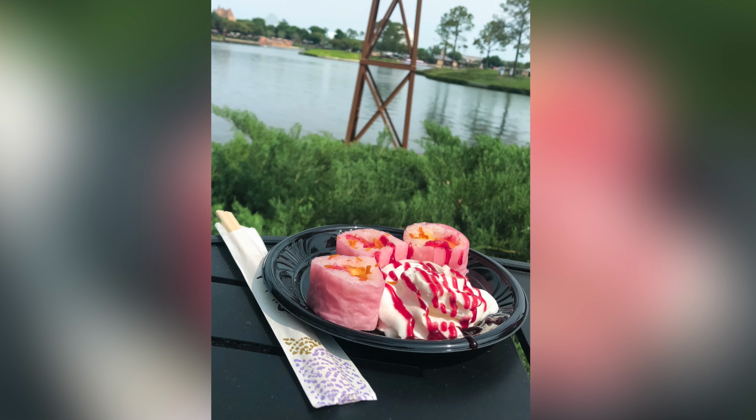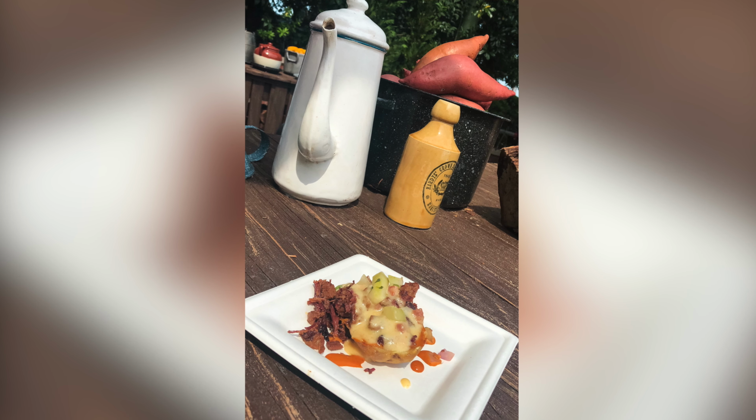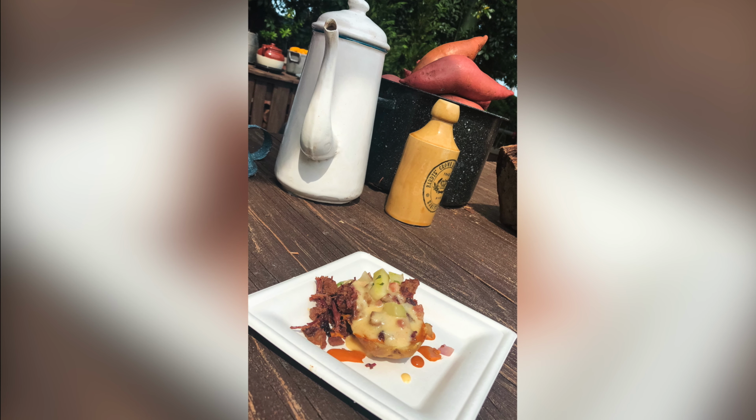And we couldn't go past the American Adventure without going to the smokehouse and getting some shredded beef brisket. I got this for myself, not really my wife's forte, so I ate this by myself, and I ate it fast, quick, because it was so good. It comes with the smoked potato, chorizo fondue, and green tomato relish.